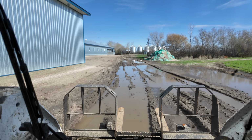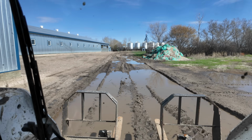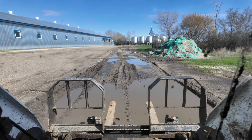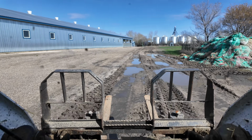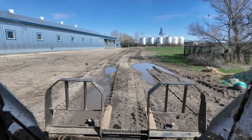This is of course the lovely part about getting all that rain. The yard don't like it too much. We'll take it though. You guys aren't gonna hear me complain about the rain too much.